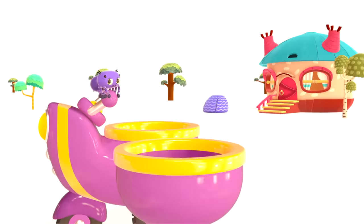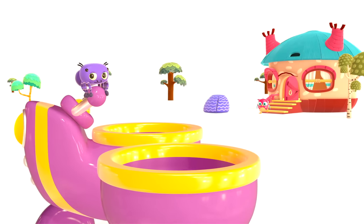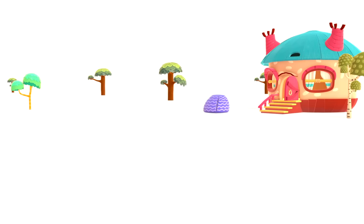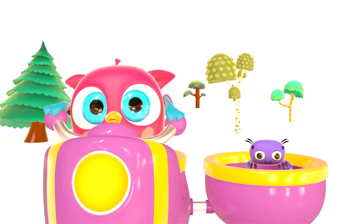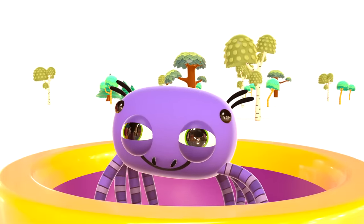The owl. A little spider is sitting on Hop Hop's motorcycle. And here comes Hop Hop the owl. Hey, hey, jump! I'm a little rider. I am driving a little spider.